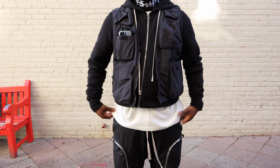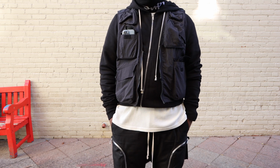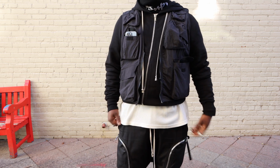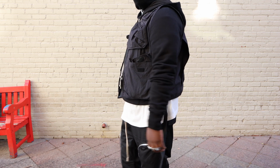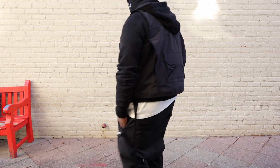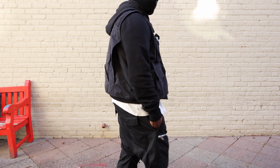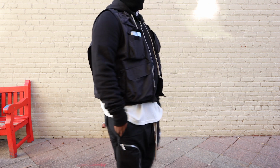Now up top, we went with a very simple waffle tee from Pacsun, which I really enjoy. I actually wear it quite a bit. And since it's a pretty chilly day, but not super duper cold, I went ahead and threw on my Rick Owens Drkshdw Jason's hoodie, which I talked about in one of my recent pickup videos.